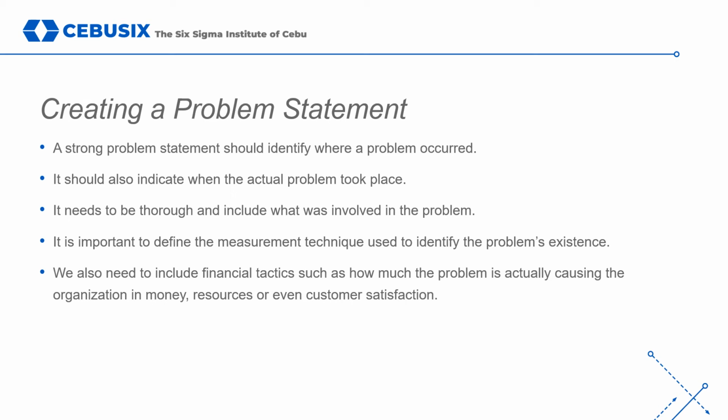When you first start writing problem statements, it is sometimes harder than you might expect to get all of the information into a couple of sentences. To avoid leaving out information, it helps to use a list and consider yourself a problem statement journalist.